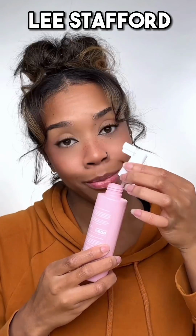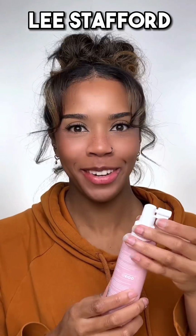Next up is STAFFORD. Got a shampoo, hair tonic and conditioner. It smells really good too. Am I the only one who always has to do like a smell test on everything?